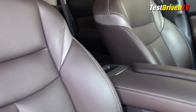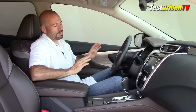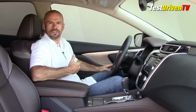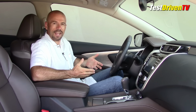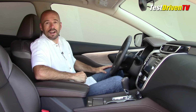Another nice thing is this pearlescent leather. It's got kind of a 1950s, 1960s vibe. They both go together very well, and the materials here are all pretty high quality to the touch. There is a curiosity though. It's what Nissan calls their zero gravity seats. Now, I've studied the materials and I still can't quite figure out what that means. I mean, I'm obviously not floating in midair, but they are very comfortable.